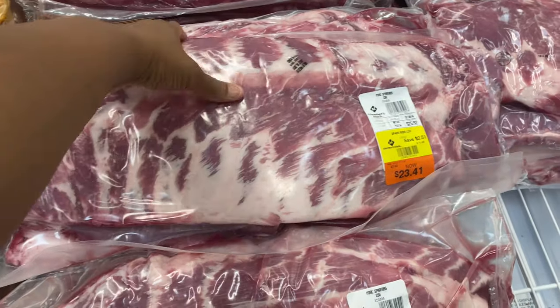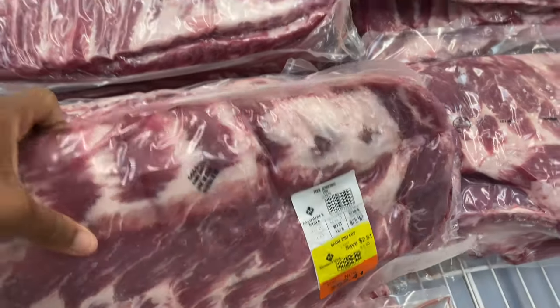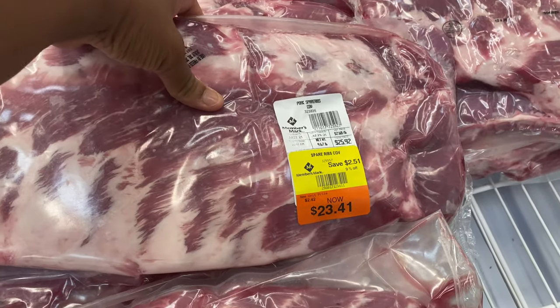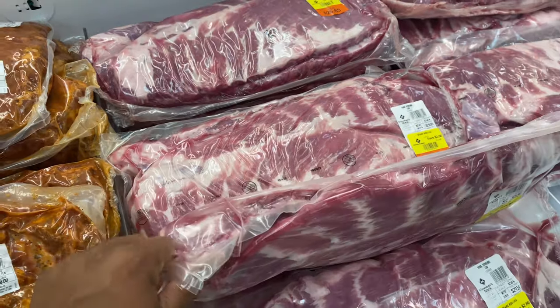Actually, we're going to go ahead and get some of these pork spare ribs. These are $2.68 a pound. It says that they're on sale right now for $23.41. We'll put these in a deep freezer at home.